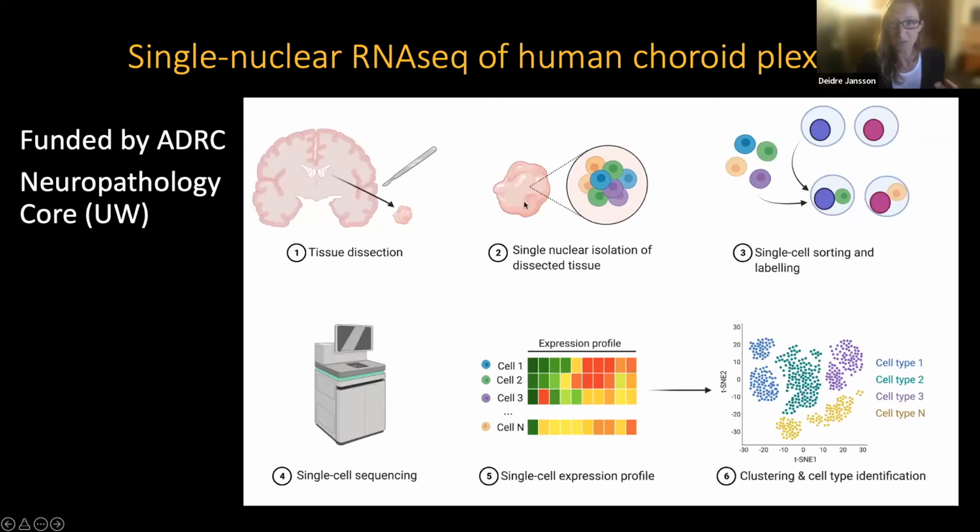We collected postmortem, fresh frozen choroid plexus tissue, isolated individual cells, and labeled each one of those individual cells with a specific probe, encapsulated in something like a liposome. Then each one of those individual cells is sequenced. Through a lot of really fancy bioinformatics, we can look at the similar attributes of these cells and specific markers that are known to be expressed in each different cell type, and cluster and separate them based on the cell type.